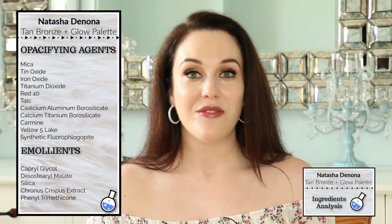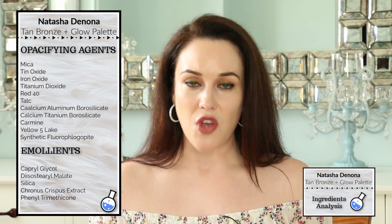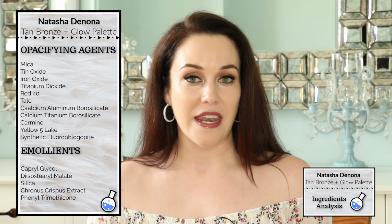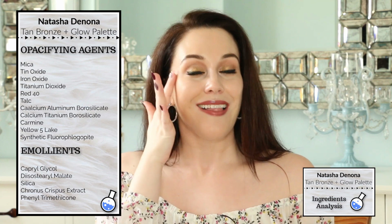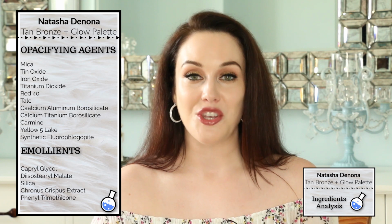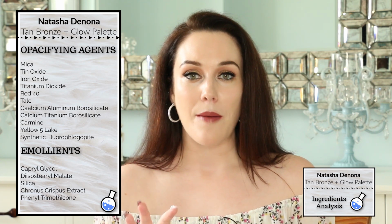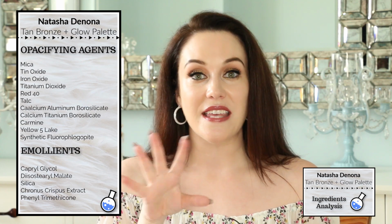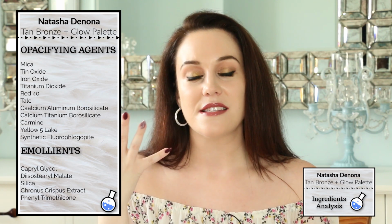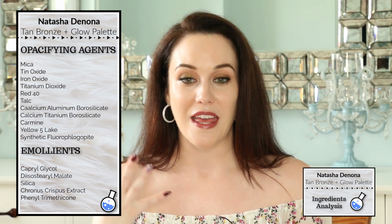Moving on, we have the emollients, and emollients are going to help the skin feel very soft and supple. They also lend a lot of slip to the cosmetics, and that means that it's going to glide on the skin very smoothly. Caprylyl glycol is a humectant, which means it's a water binding molecule. It's going to grab onto water on the surface of the skin and even a little bit in the air, hold it into the skin, giving us a beautiful, temporary, plumped up, youthful looking effect.